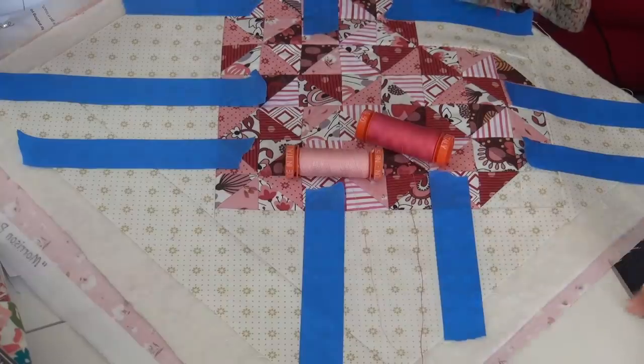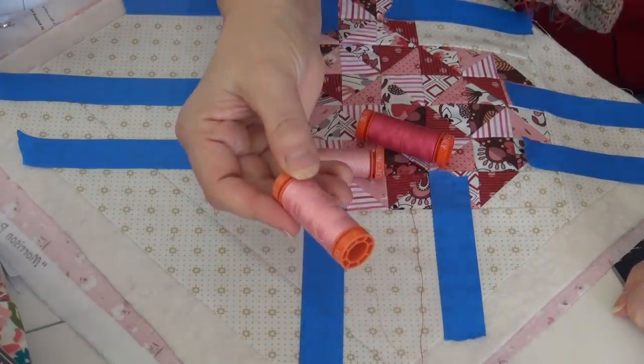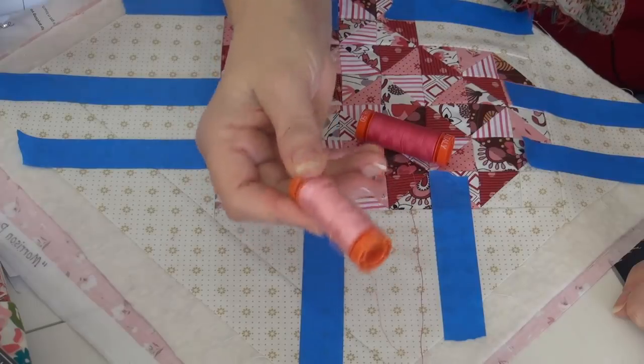So this is what I'm thinking I'm going to do. And if it looks like I'm going to run out, I will put this one in the bobbin. Or I might just do that to begin with. Put this in the bobbin.